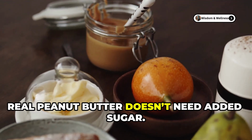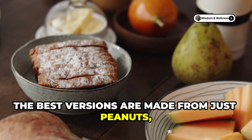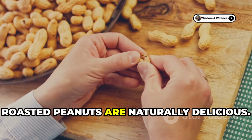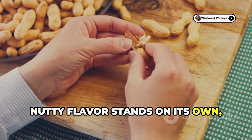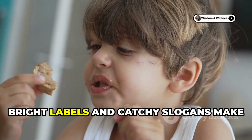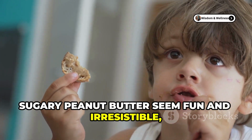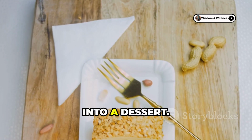Real peanut butter doesn't need added sugar. The best versions are made from just peanuts, maybe a pinch of salt, and nothing else. Roasted peanuts are naturally delicious. Their rich, nutty flavor stands on its own, without any need for sweeteners or fillers. The sweetness is just a marketing trick to get you hooked. Bright labels and catchy slogans make sugary peanut butter seem fun and irresistible, especially to kids. Don't let them turn your healthy snack into a dessert.